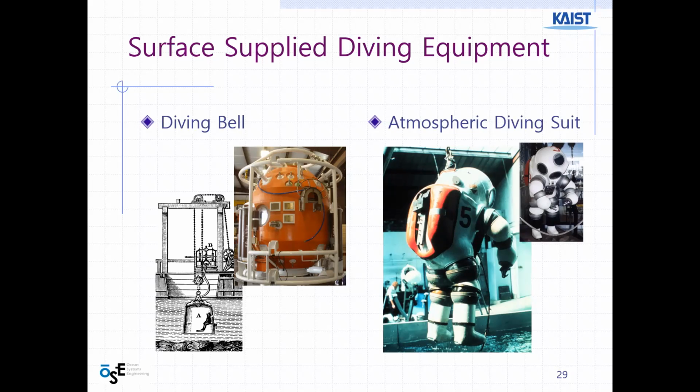And on the right hand side, there is an atmospheric diving suit. Atmospheric means the pressure inside is the same as in the atmosphere, 1 atm. The shape of the suit is very similar to a suit for a spaceship, for NASA people outside of Earth or near the moon. They also need a very similar shape of suit, but the pressure direction is opposite. Right? Here, the pressure outside is very high, but in space, the pressure outside is very low. But anyway, the shape is very similar.